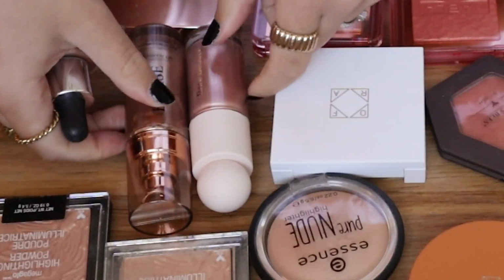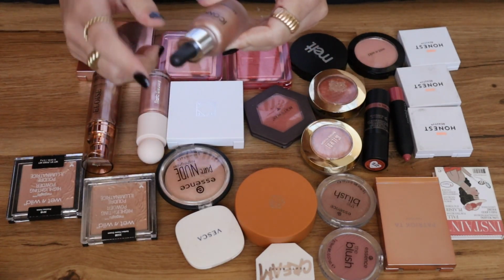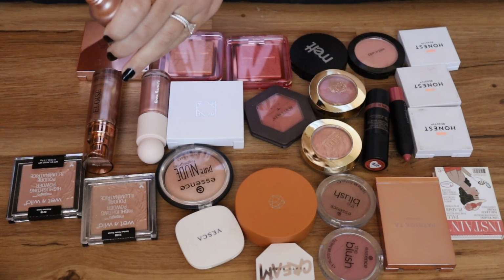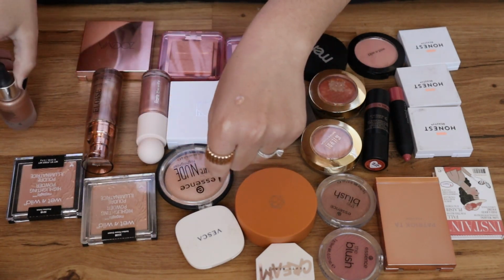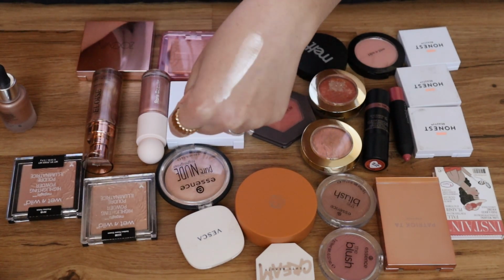So these are my liquid highlighters. I have 3 of them. My favorite by far is the Iconic London Illuminator. It is so pretty. I recently got obsessed with this again. I don't know, it's just the color of it. It's actually really good. I don't know if you can see that, but this is what it looks like. It's super pretty.